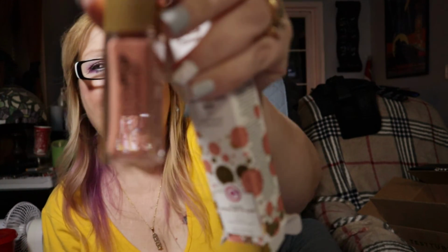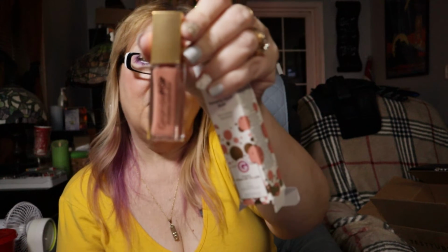Ooh, I don't think this is a good blush color. What color is it? It's brown. It looks like my lipstick. This looks exactly the same color as my lipstick.